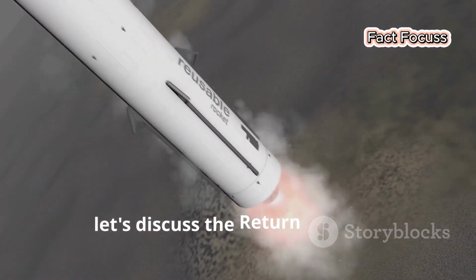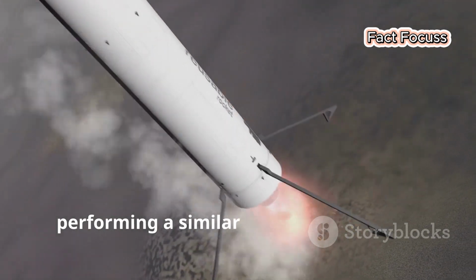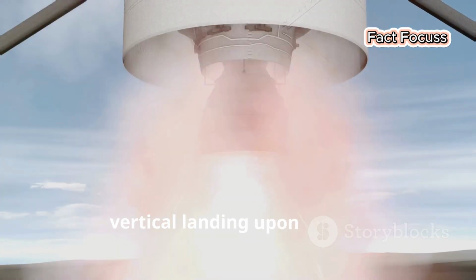Now let's discuss the return to Earth. Once refueled, Starship would launch back to Earth, performing a similar belly flop entry and vertical landing upon return.